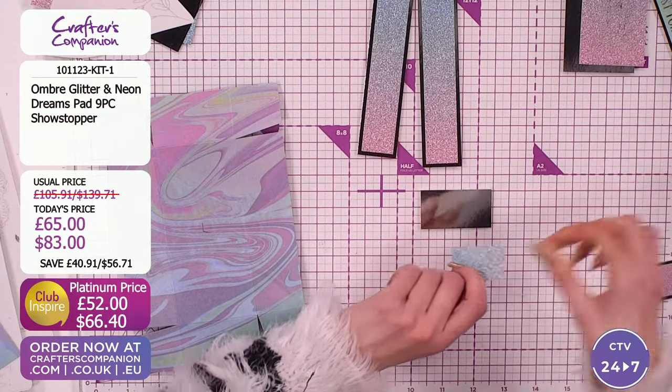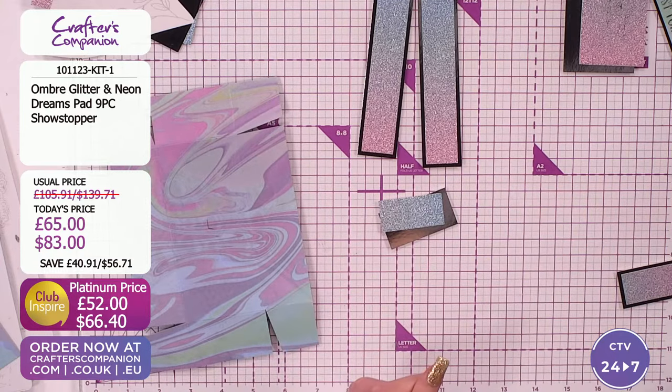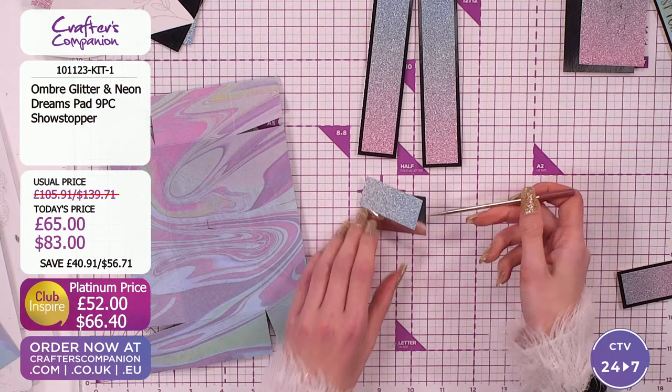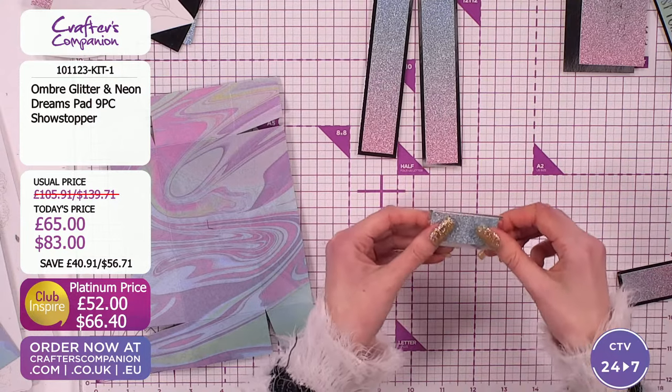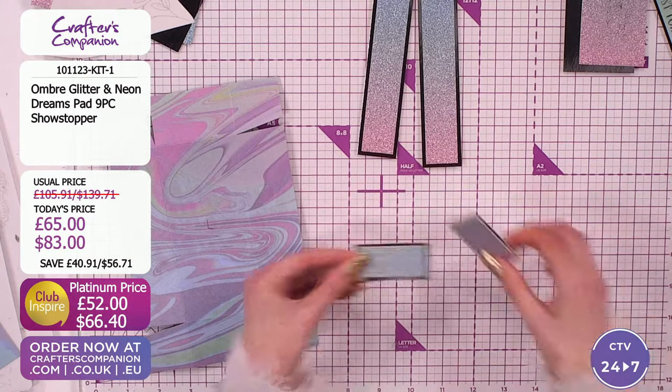So let's mat and layer these together. So you've got that lovely ombre onto the silver. See, I've got that sticky mat again. Mats and layers are sticking to that sticky mat. There we go. And then we just mat and layer those together. So we've got that one there. We've got another of the smaller ones.